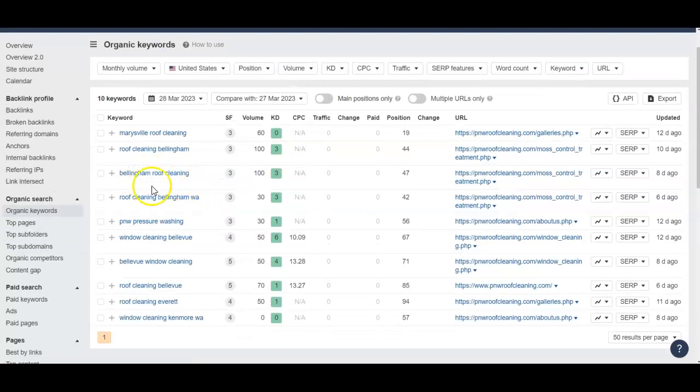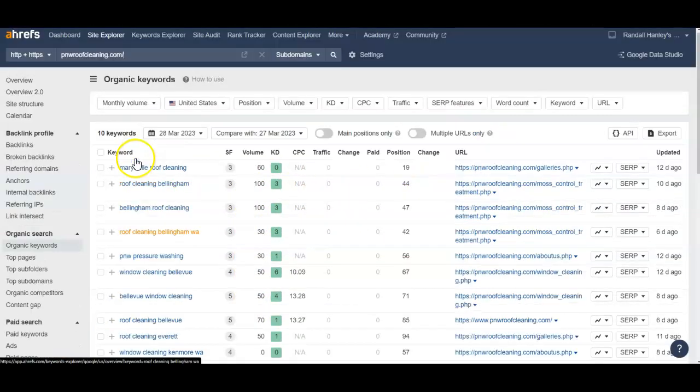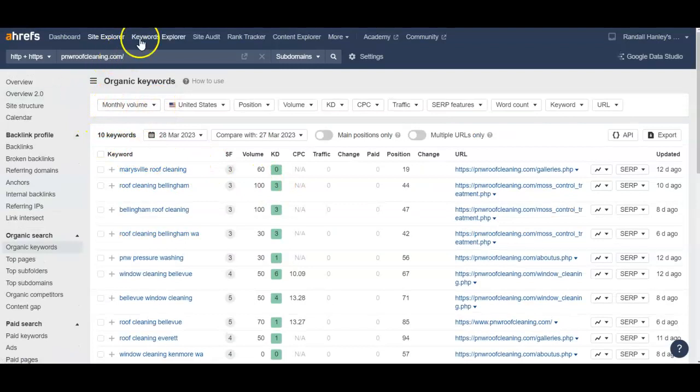So you can see right here that you do like these keywords, if these are services that you work in: Bellevue window cleaning, roof cleaning, Bellevue, Everett, Kenmore. All these need to be in your content, bolded and highlighted, and then have links to them. There's a good bit of content, and you want to make sure that we're ranking for these. These are all low KD, so it should be easy to rank for these keywords. And I also want to go out and find you some more higher volume keywords.